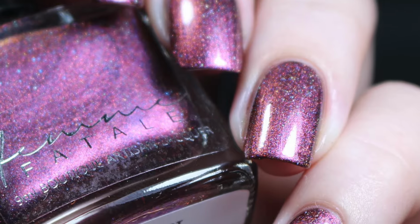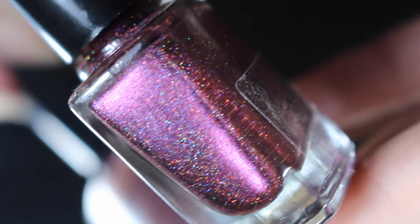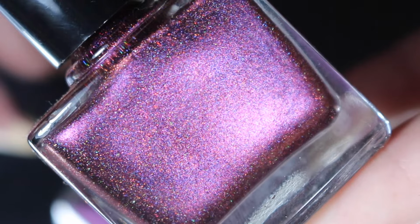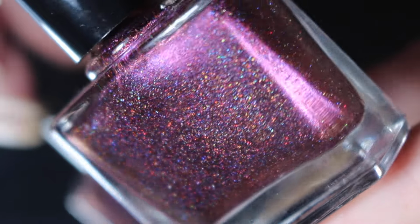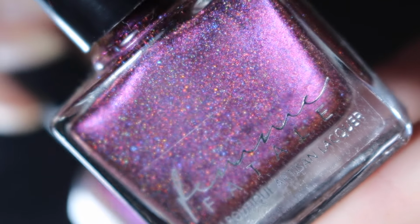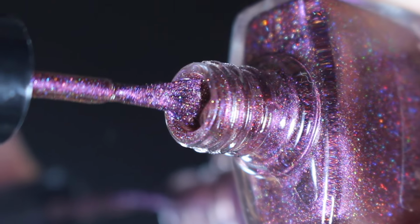Next up is The Last Resort, and this is described as a berry satin with a slight duochrome finish, flecks of holo and micro glitters. So this has a lot of linear holographic effect running through it. It is a purple to darker purple, maybe duochrome. It does have a little flash of gold in there. I'll go ahead and show you a brush shot, and I'll show you how The Last Resort swatched on my natural nail.